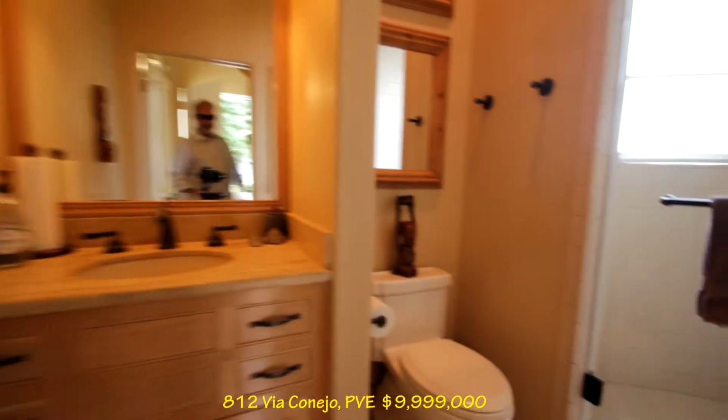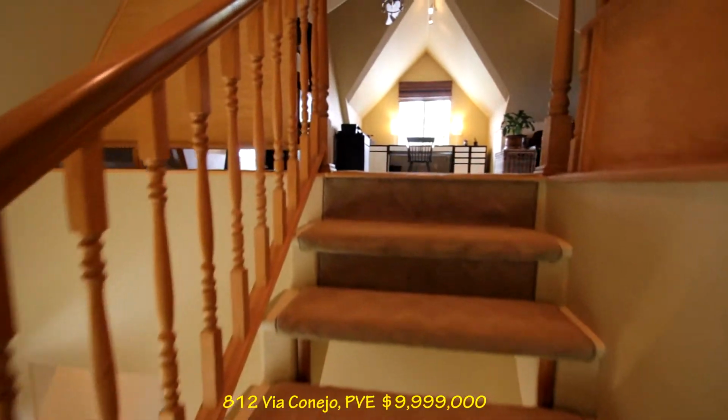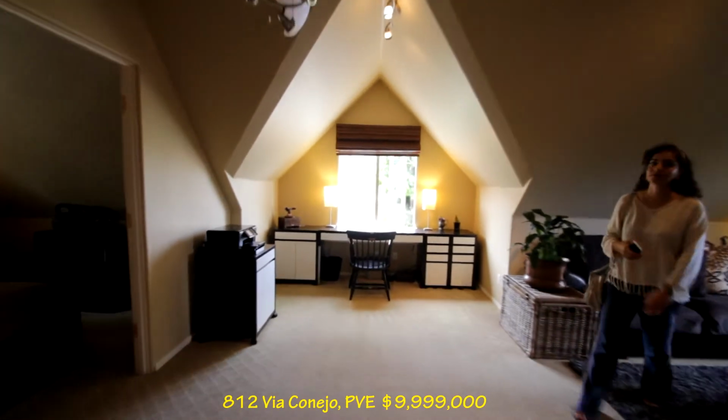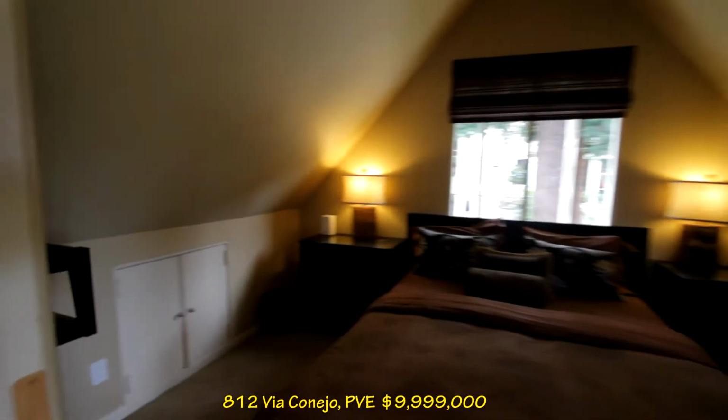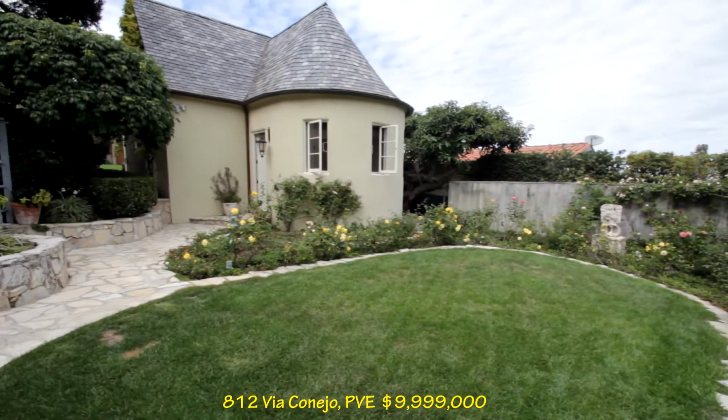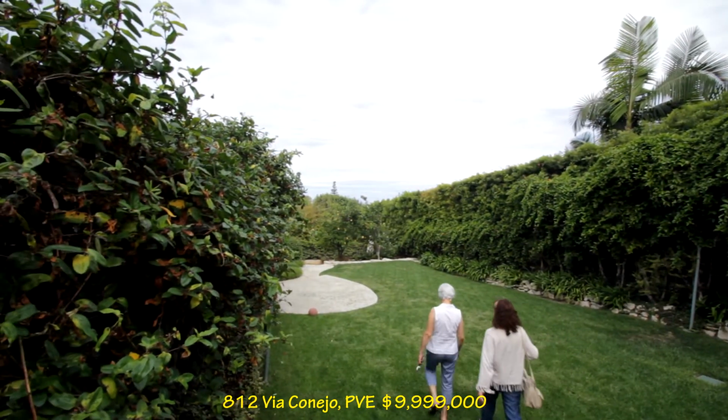Little bath down here. Another spiral staircase, mostly to get you up here. So this is a room above the garage. Pretty neat. It's a cool place. Neat place.